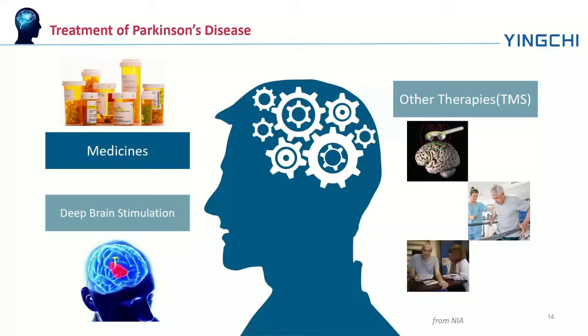There are other invasive therapies, such as deep brain stimulation, for people with Parkinson's who do not respond well to medications. Deep brain stimulation, or simply DBS, may be appropriate. It is a surgical procedure that implants electrodes into part of the brain and connects them to a small electrical device implanted in the chest. The device and the electrodes stimulate the brain, and it is used to treat tremor, slowness of movement, and rigidity.